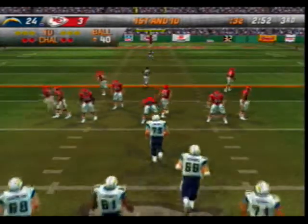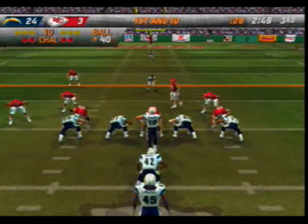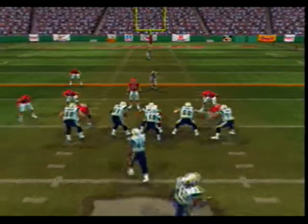First and 10. Ball on the 40-yard line. Hold the look. You can't stop it. Going to the air on first down.